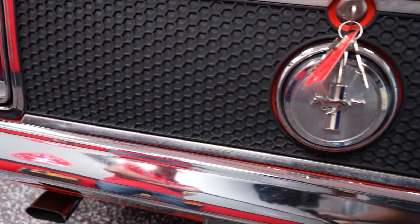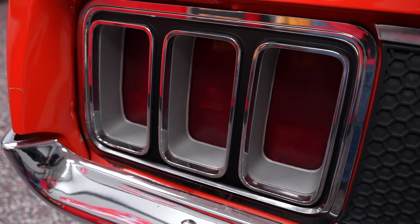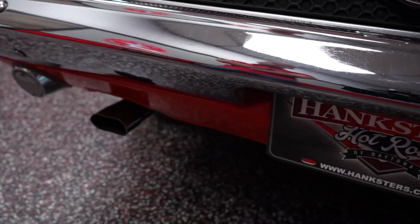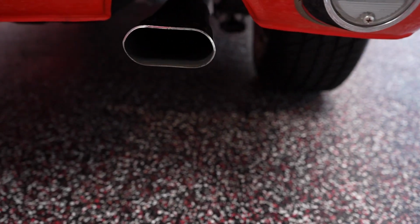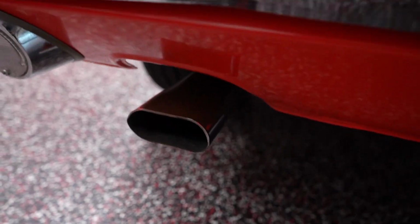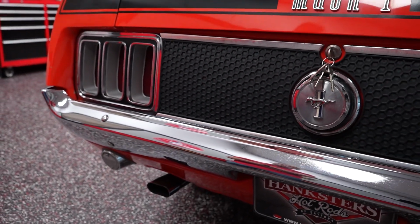Chrome bezels around your brake lights. For those of you that are Mustang enthusiasts or Ford followers, you know that the Mustang rear tail light bezels have a tendency to want to pit, corrode, patina. These are in real good shape on the car. All the chrome on the rear end, including the bumper, chrome tips, everything looks to be in real nice shape. Your gas cap, all in real good condition.